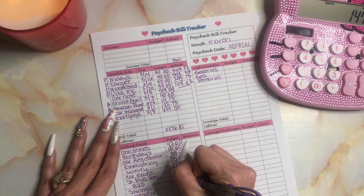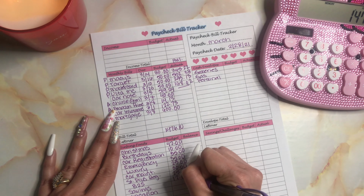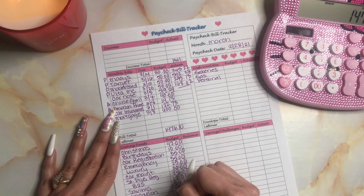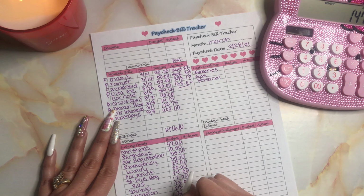St. Pius registration is $25. Back to school is $12. Savings is $25. Vacation is also $25. Both my boys get $20 each. My car insurance is $30. And my taxes is $10.